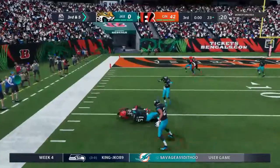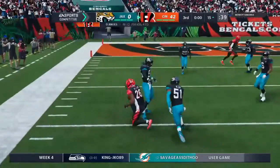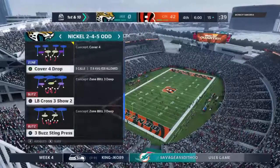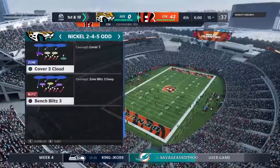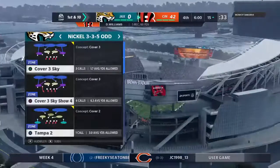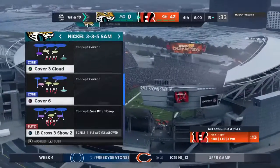Man open left side, it's Williams. And he'll be brought down on what's going to turn out to be the final play of this 3rd quarter. Back now in Cincinnati. And this is a blowout so far as we get set for the 4th quarter. A very one-sided affair.